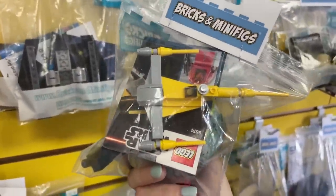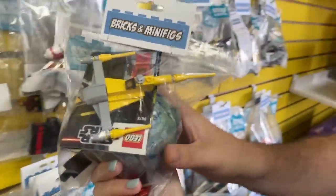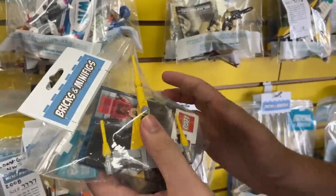Is this Star Wars too? I didn't realize this was a Star Wars set. It's Naboo. So for a while they did the microfighters or whatever you want to call them, miniatures or something, and it came with the planet that they were based on. That's I think really cool. Only like four. It was like Naboo, Tatooine. I think the Death Star was one.